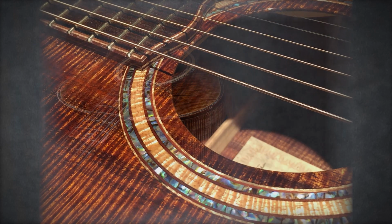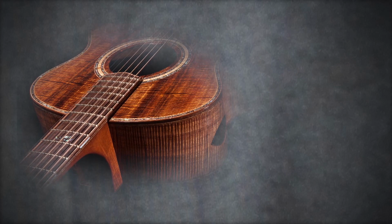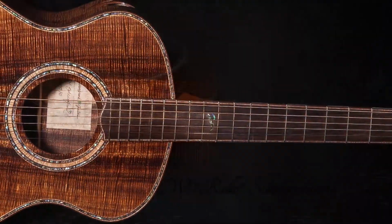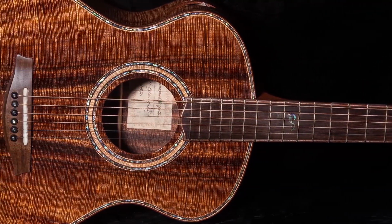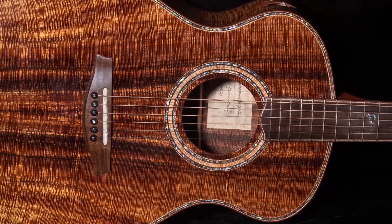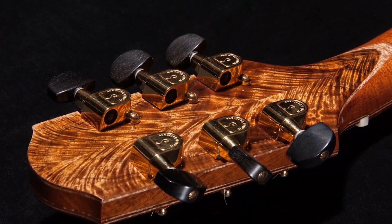Rollo, he has some of the most spectacular guitars I've ever seen. When you look at the intricacy in the workmanship on them, it's like nothing you've ever seen before. Instruments are not pieces of furniture, they're a tool for a musician. You have to build something initially that's aesthetically very pleasing.